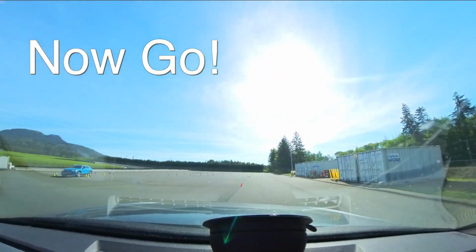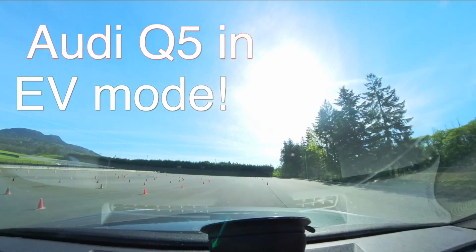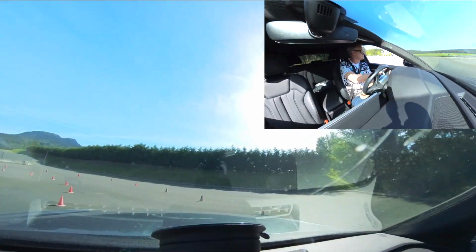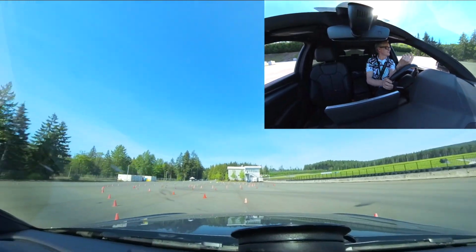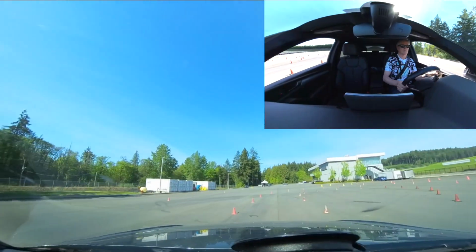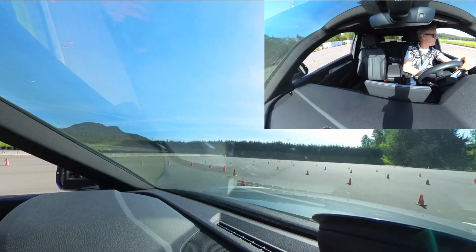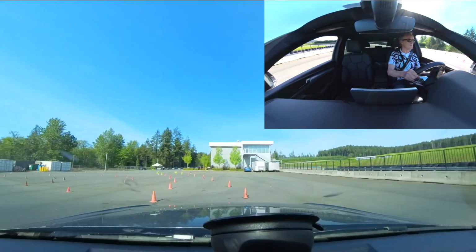Off I go for the first time. I'm getting through the slalom here as fast as possible, hopefully not knocking over any cones, and getting into that corner, trying to remember where that corner was, and letting the cones be my guide, looking through the side window as well, so I'm not looking just through the windshield. I'm in EV mode right now, so the Q5 is fairly quiet. Coming around my last big corner, trying to make sure I'm in amongst the cones and not crossing them, and ready to accelerate into the straightaway, where I'm going to hit the ABS brakes and come to an abrupt stop.